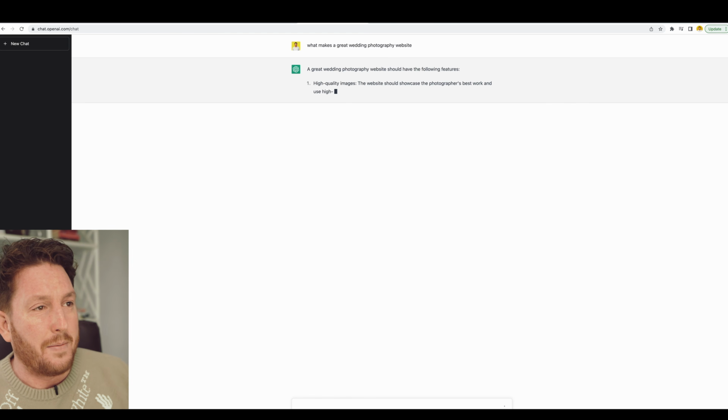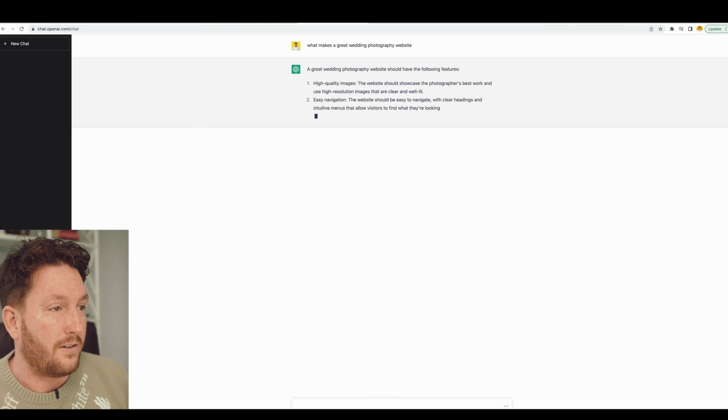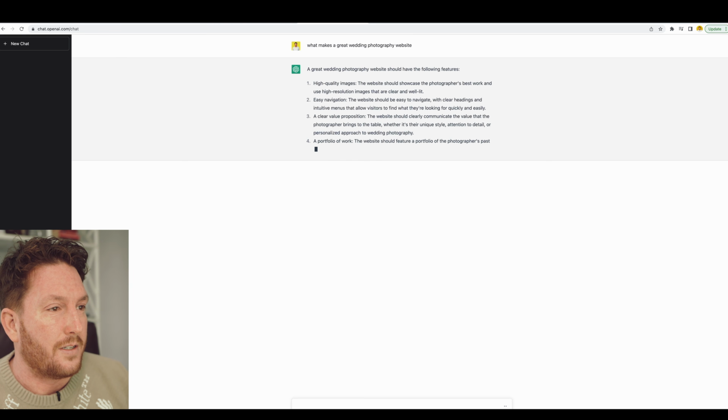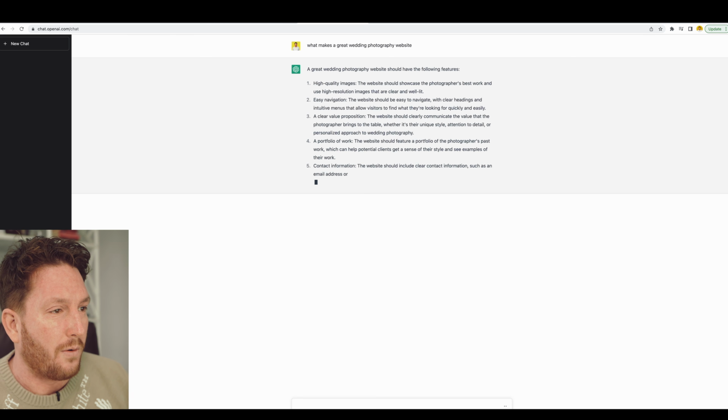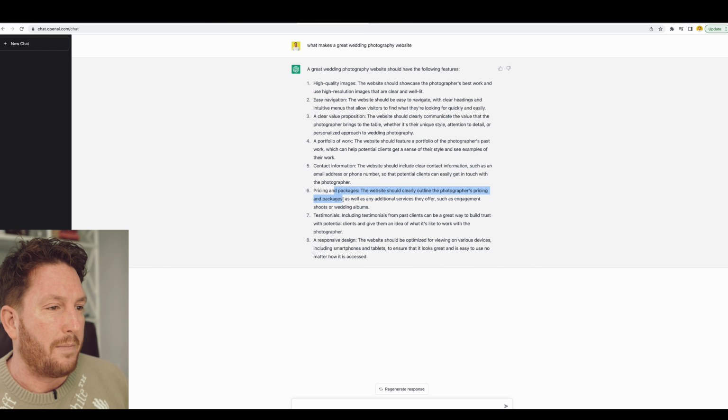A great wedding photography website should have the following features: high quality images, showcasing best work, clear and well lit. Okay. Easy navigation, check mark. Clear proposition: the website should clearly communicate the value the photographer brings to the table, whether it's unique style, attention to detail, or personalized approach to wedding photography. Portfolio of work, contact info, pricing and packages should clearly outline the pricing and packages.